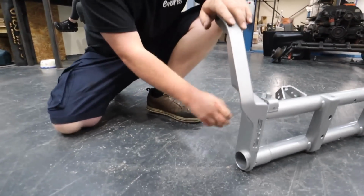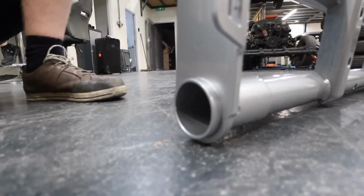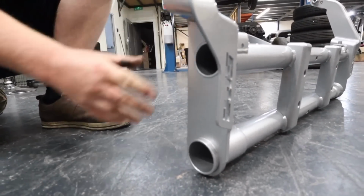They do beams like these with a slightly wider bottom tube. The side movement in the ball joints doesn't really seem to affect anything. So that could have been it. We could have done that and left it as it was.